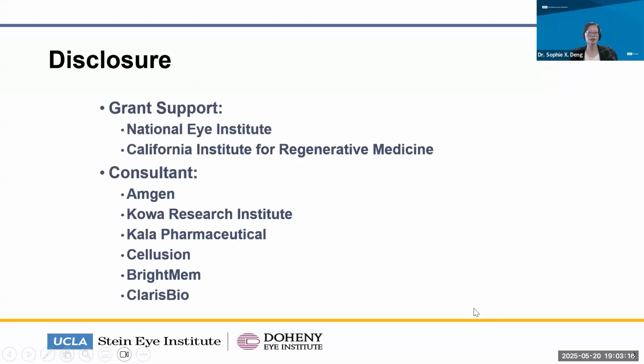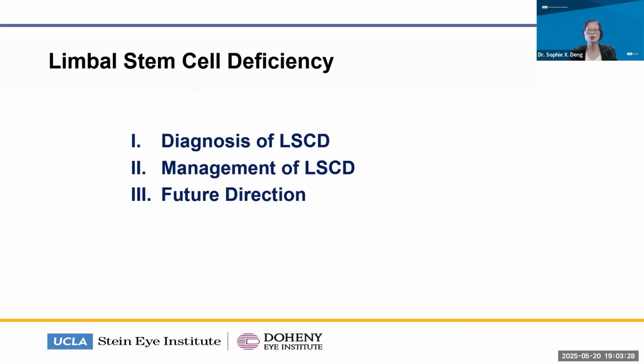So this is my disclosure, and I do receive grants from the National Eye Institute and the California Institute for Regenerative Medicine. My talk is going to be divided into three parts. First is going to be on the diagnosis of limbal stem cell deficiency, followed by management of the disease, and then we'll talk briefly about where we're heading.